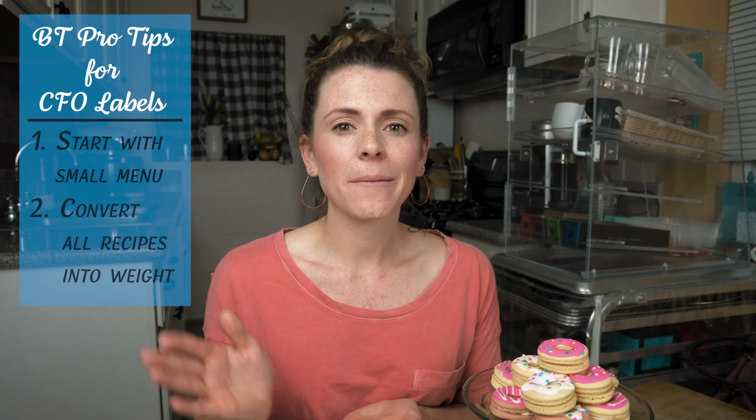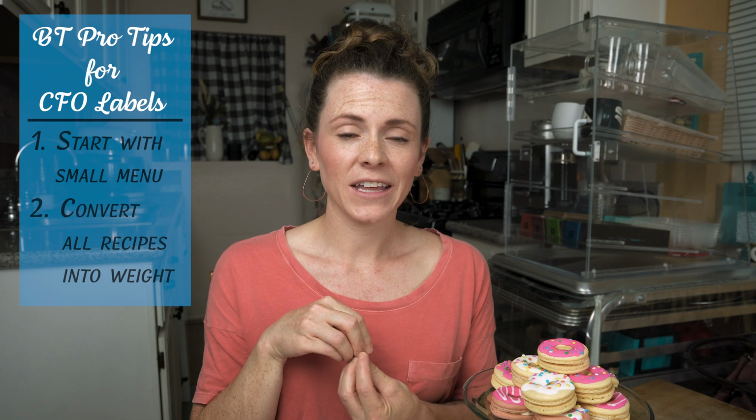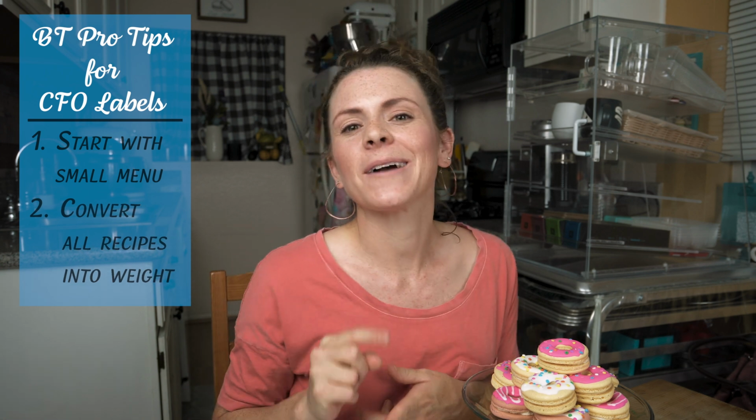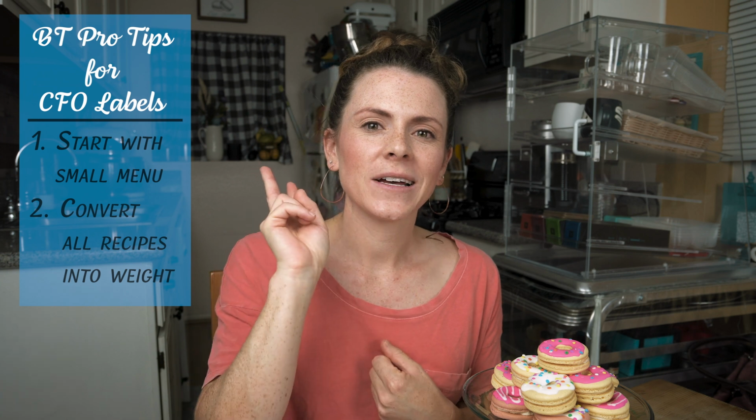Another recommendation is to transfer all of your recipes into weight. If you don't already have them in grams, do so now, and it will be a lot easier to put your nutritional facts on there. So you don't have to say it's 50 calories. You just have to put by weight the ingredients, and it really helps if you already have everything weighed out, and it's a breeze. So those are my 2 tips. Convert those recipes into grams. I know, I'm a stickler. And to start small in your menu.